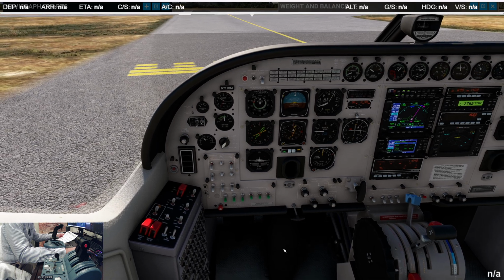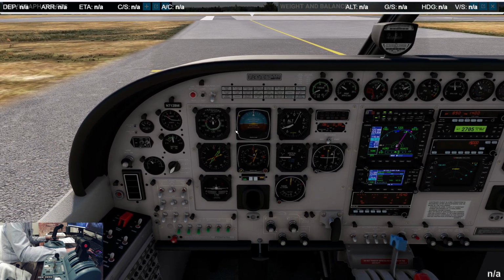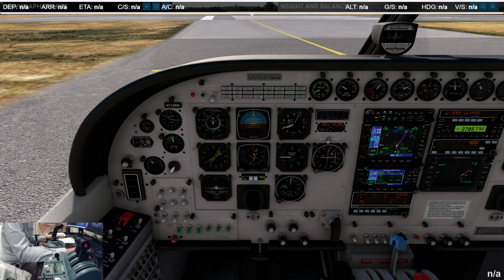Parking brake is set. Non-smoking, seatbelts on, flight controls free and correct. We already did that. Flight instruments, yeah, we're all set. Altimeters are all set. Autopilot, yep, the bugs are all set. Autopilot set in the window. Good stuff. Avionics and nav source are all set. Weather radar, let's go ahead and get it on.